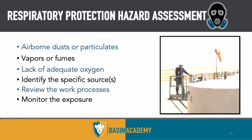Respiratory protection, particularly in our world, there are sites that have H2S. We want to make sure that we have the right respiratory protection equipment in those cases to protect our lungs. We have vapors and fumes. I mentioned the softer hazards of dust or particulates. Those typically aren't as immediately dangerous as H2S can be, but they can still create long-term problems. Lack of adequate oxygen is another huge issue.